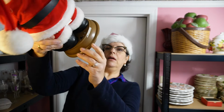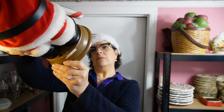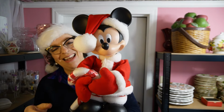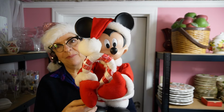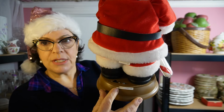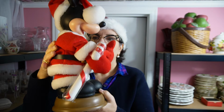Mickey is part of the same collection. It still says Mickey Unlimited, Santa's Best. And he comes with the hat, and he comes with a candy cane. Now here's the issue with Mickey. Same thing, in the back, you can do DC adapter or you can do battery.